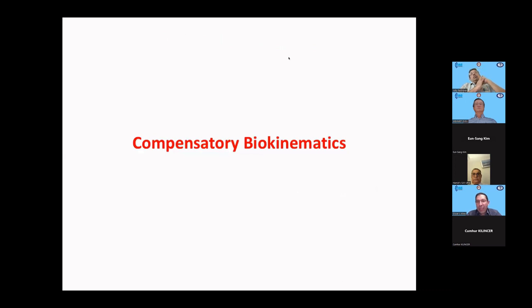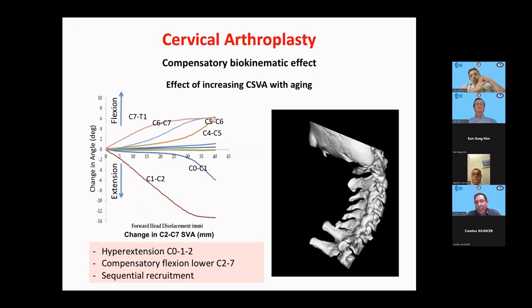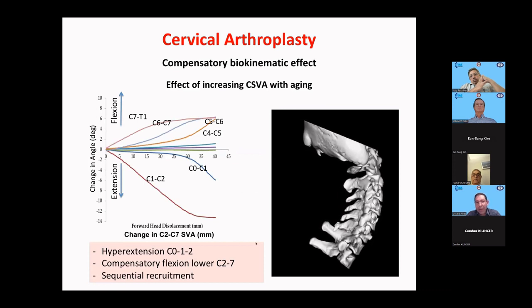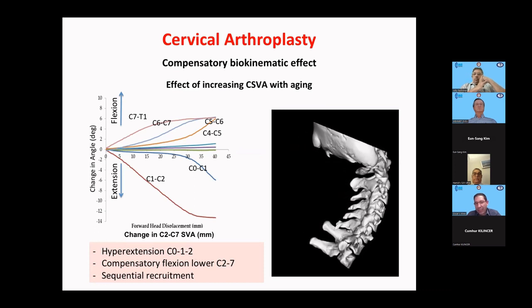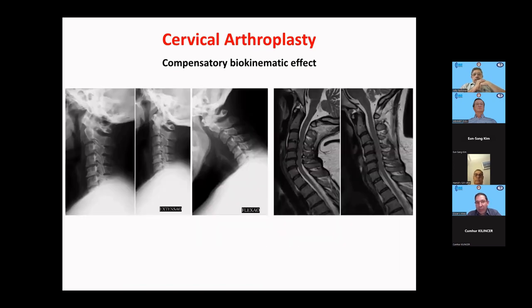And finally, very briefly, and this is for me the most compelling argument for arthroplasty, especially in young patients: the compensatory mechanism, biokinematics. While you're aging, you tend to increase your cervical SVA. And what happens when you increase your SVA? There is a hyperextension at C0, C1, and a compensatory flexion at C2 to C7. If you do a fusion in young patients like this, you abolish these compensatory mechanisms that are very useful for the patient.